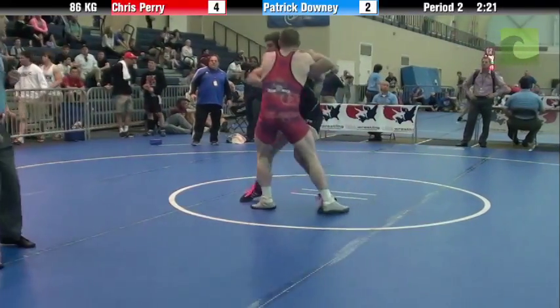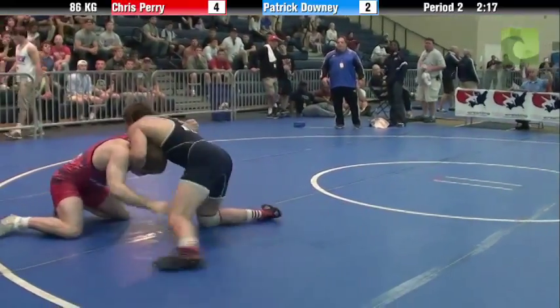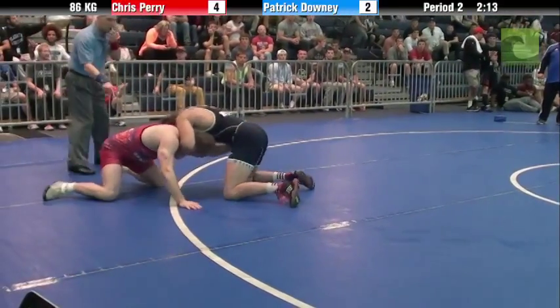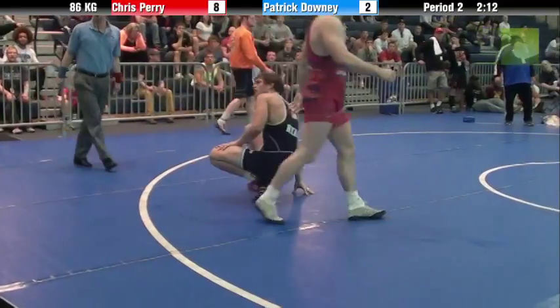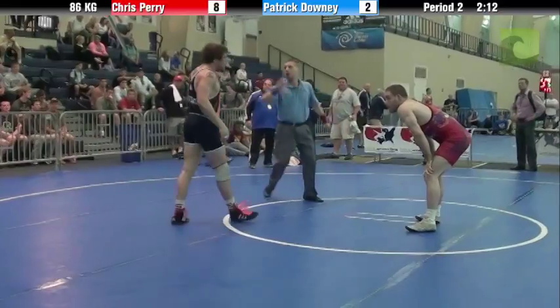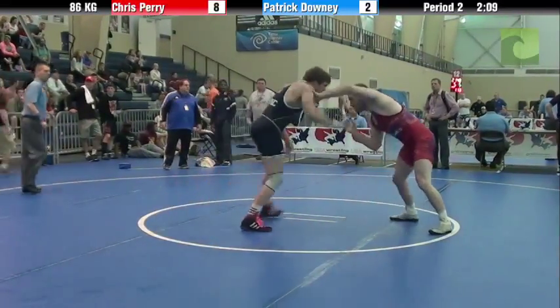Downey does a good job. And there, Perry goes for the body lock. And not sure how they're going to rule. They're going to go 4 for Perry. So they put Downey on his back. Let's see what they rule. 8-2 now the score for Perry. So that was a huge exchange there.